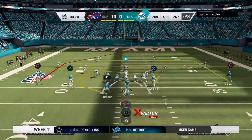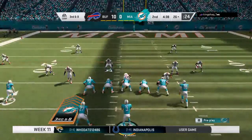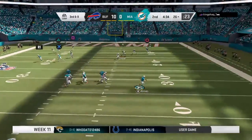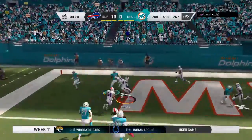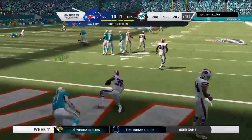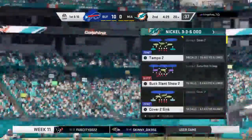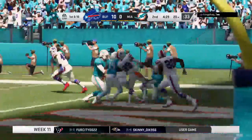7th play of the drive, 3rd and 8. Out of the gun, here's Josh Rosen. Flush to his right. Going for it all. And it'll be intercepted. A great read, and it's picked off. And a big turnover there as his guys will get the football back. Parker unable to get that one.